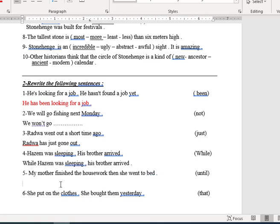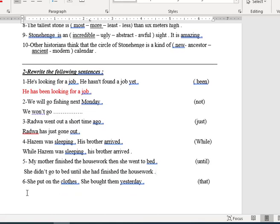Number 5. My mother finished the housework, then she went to bed. This is until. Again, if you can remember, before until we put the past simple in negative, after until we put the past perfect. So we will start with the past simple or the second action, which is she didn't go to bed until she had finished the housework. And you can put my mother at the start of the sentence instead of she. So it can be my mother didn't go to bed until she had finished the housework.